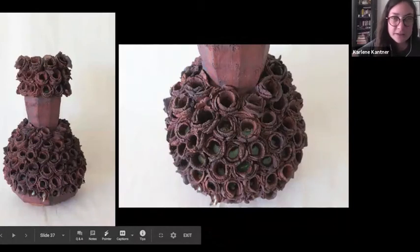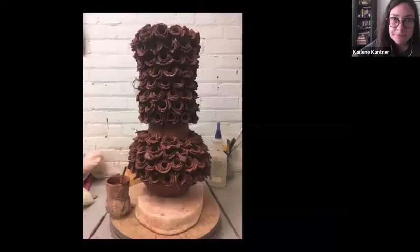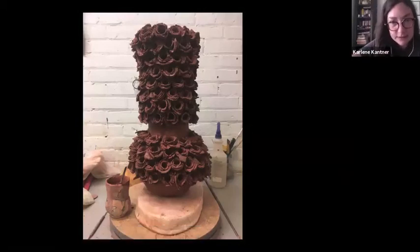And here's another flower vase here. Returning to that dark, dark clay body. Multiple pieces at a time. This is another of that same, it's slightly bigger than the last one in process. I haven't been able to glaze it yet just because of quarantine.